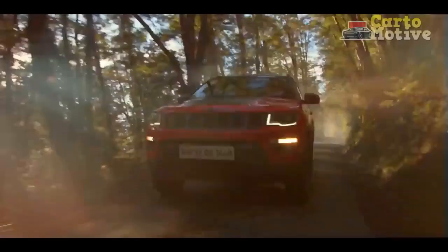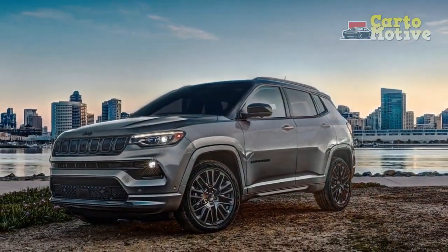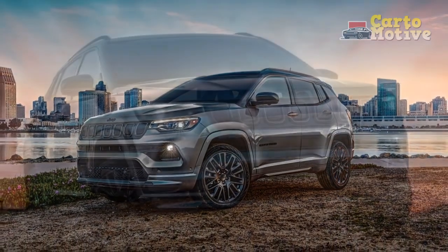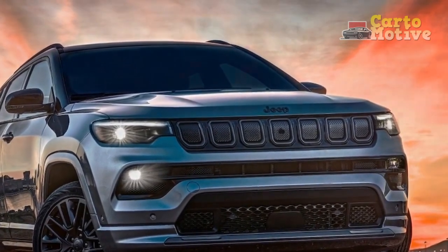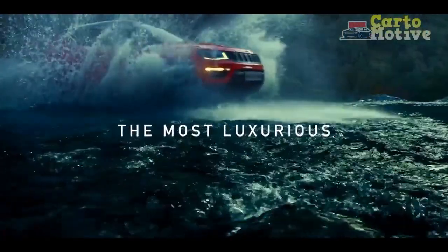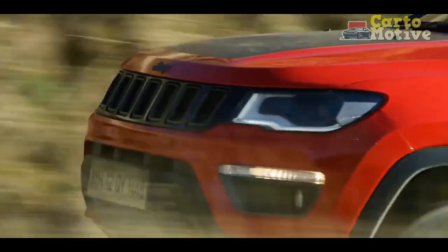The Jeep Compass range encompasses 8 trim levels: Sport, Latitude, Altitude, Latitude Luxe, Limited, Red Special Edition, High Altitude, and Trailhawk. All variants feature the same engine and transmission, a 2.0-liter turbo 4-cylinder matched with an 8-speed automatic gearbox. Its outputs of 200 horsepower and 221 lb-ft of torque are then sent to all 4 wheels.